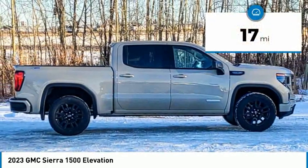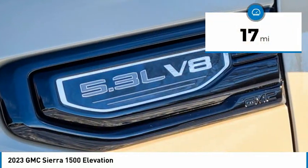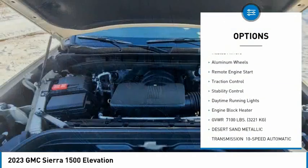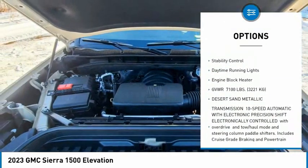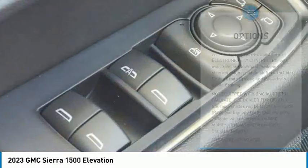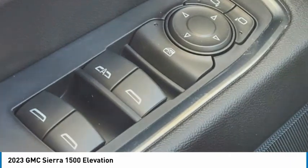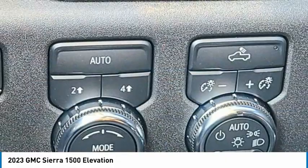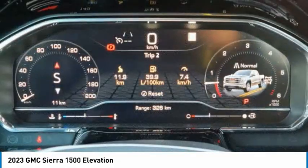This vehicle has less than 100 miles. Here are some of this vehicle's great options: four-wheel drive, tire pressure monitor, tow hitch, heated mirrors, aluminum wheels, remote engine start, traction control, stability control, daytime running lights, engine block heater. Take this vehicle for a spin and see why so many shoppers are now proud owners.